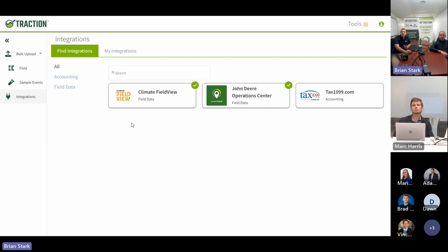For us, this is just the start of things. We want to continue to add other companies here and be able to connect to those and bring that information into Traction. So today we support three things here as far as the accounting and field data goes, as well as all the banks and credit cards that we can flow in as well. So it's definitely a great start, and this hits most of our customers today.